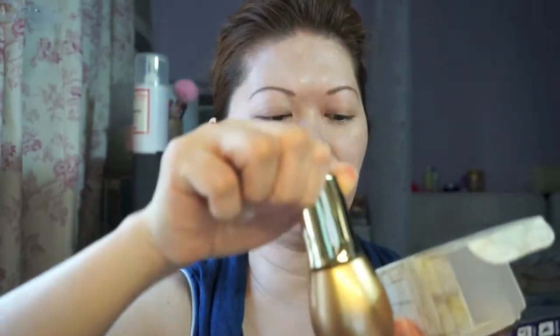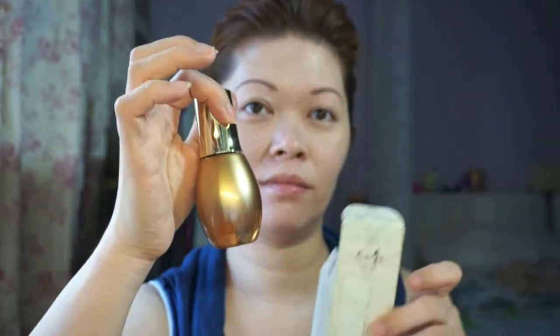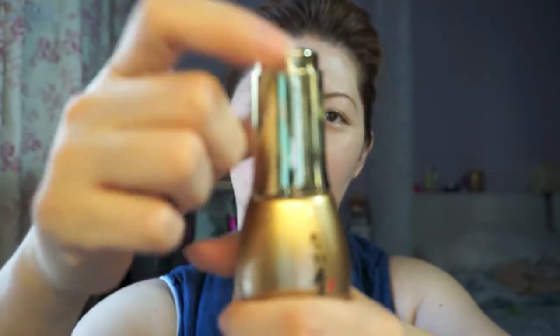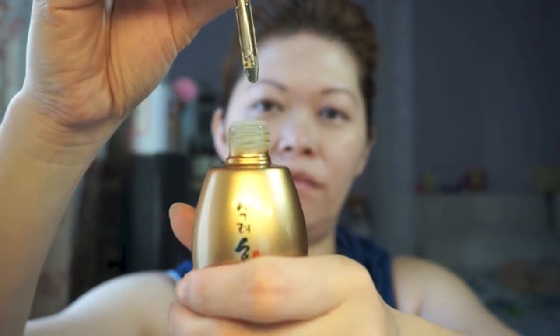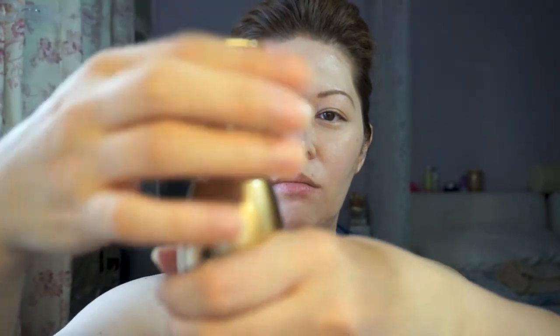This is ginseng, red ginseng oil, and just like the Lancome serum, when you open it, it's already pre-pumped for you. This is also for the face, and you can apply it anywhere. Oh, too much. This is also a couple hundred Hong Kong dollars, and 30 ml. Very strong ginseng smell.